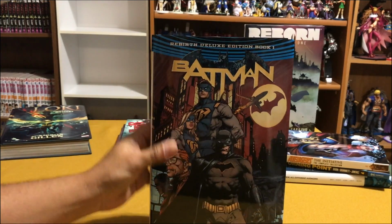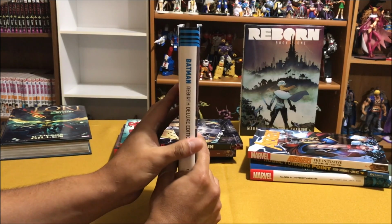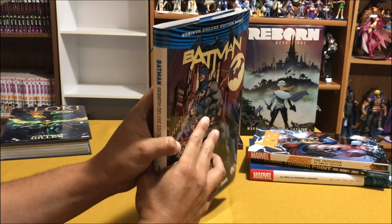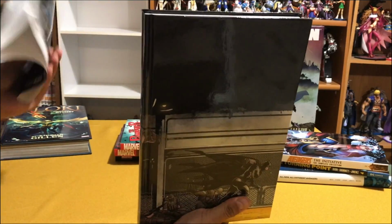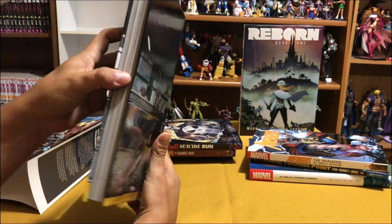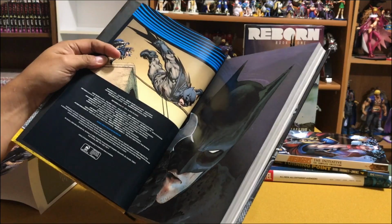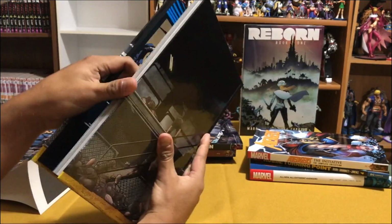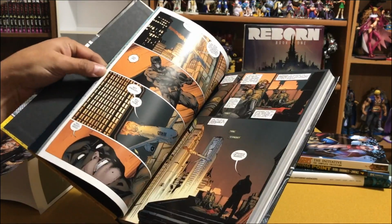Next up is another awesome deluxe hardcover by DC. These DC Rebirth Deluxe hardcovers are awesome. I can't stress how much I enjoy them. So, dust jacket, and then inside artwork. And this collects a lot of issues. This collects Rebirth number 1 and Batman 1 through 15. That's a lot of material in here for $35.